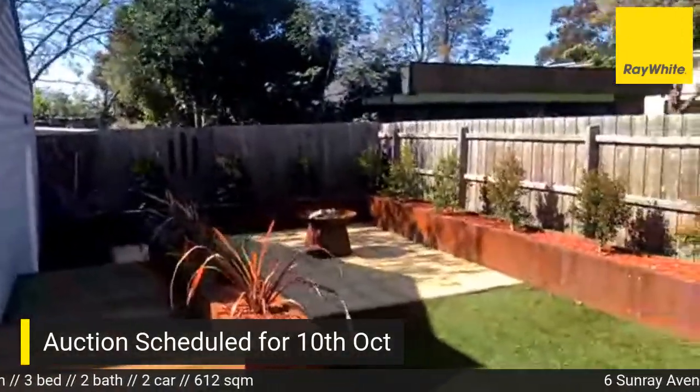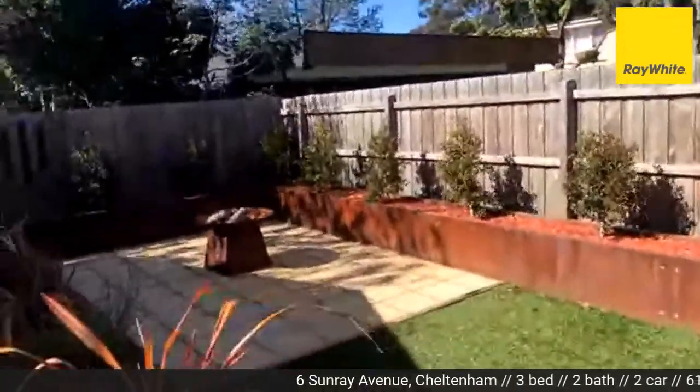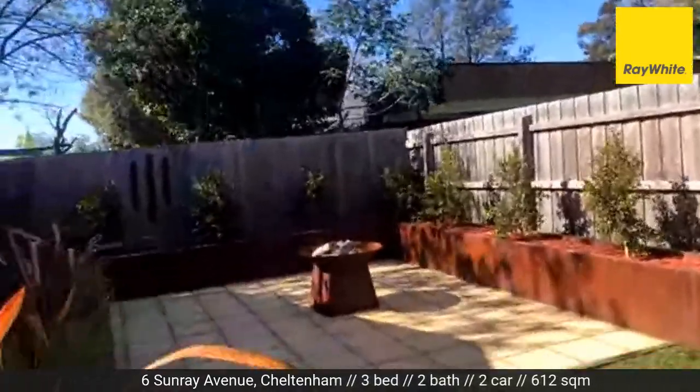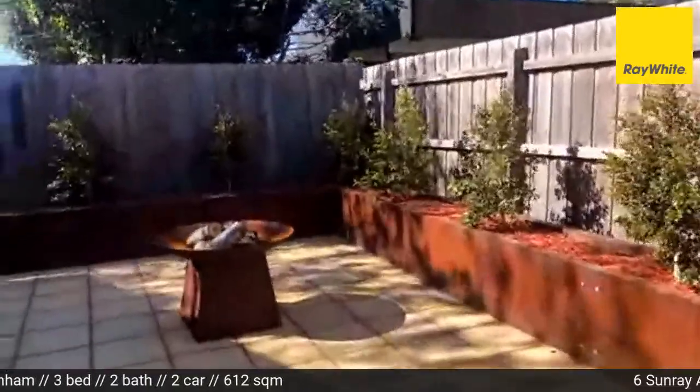We don't believe we'll be hosting public open homes. If we do go back one stage, we believe there'll still be private inspections, which we really enjoy as well, because we can take our time with each and every one of you.